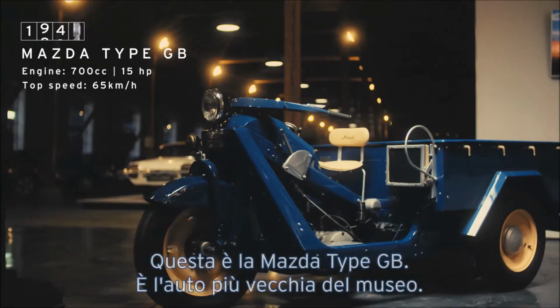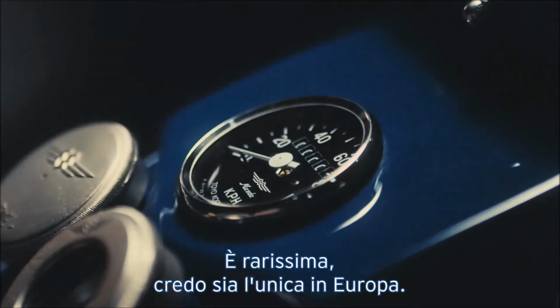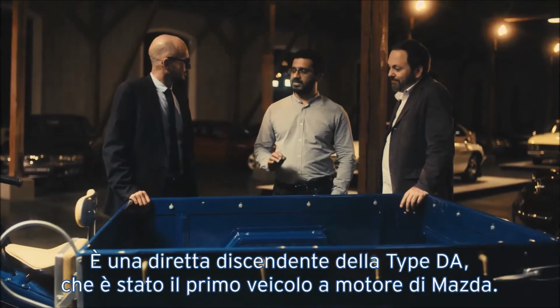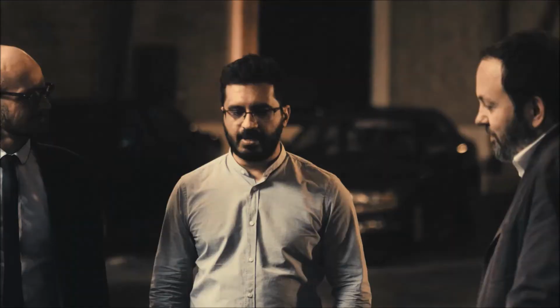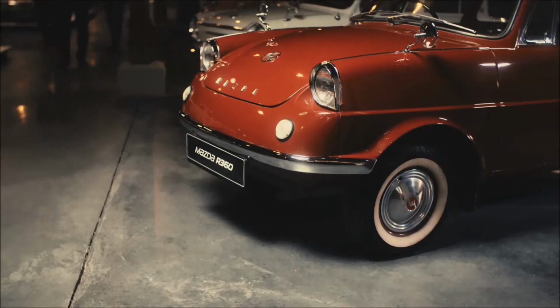This is the Mazda Type GB. It's the oldest car in the museum. It's extremely rare. I think it's the only one in Europe. It's a direct descendant of the Type DA, which was Mazda's first ever motorized vehicle. And ultimately, Mazda went on to make more than 30 different types of three-wheelers.